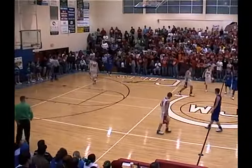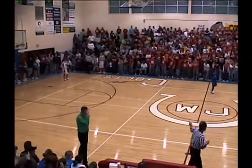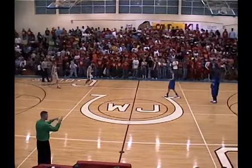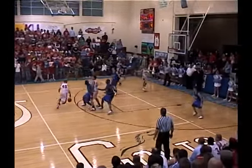Hager trying to hit Justin Sanders down the sideline and throws it into the crowd for a turnover. And West Jessamine can tie or go ahead if they hit a 3 here. 58-56, 4:35 left in the fourth quarter.